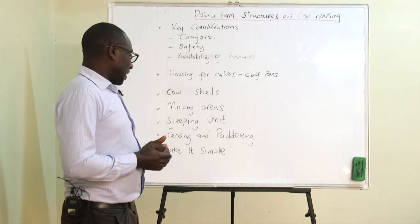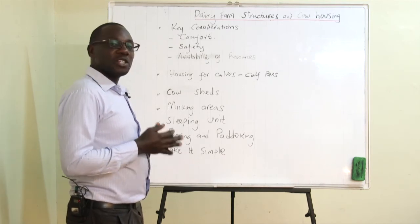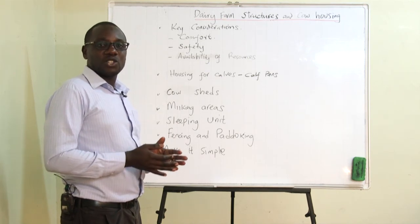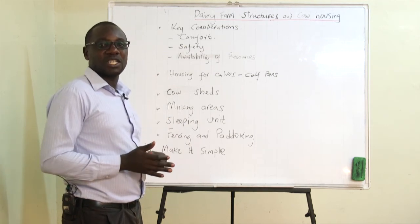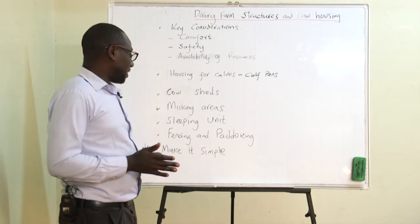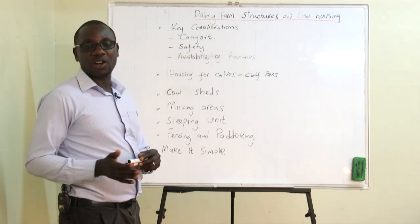It is always advisable that the farmer keeps the whole process simple, and makes sure that they use the locally available resources to put up a housing unit and also erect the structures that are supposed to keep the animals safe at the farm. Remember that the comfort of the animal translates to the production of milk.